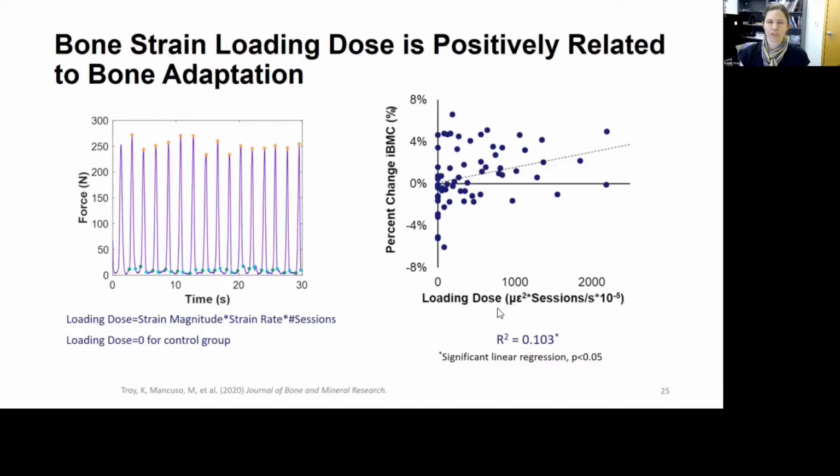Now when we look at this plot here, we can see there was a significant and positive relationship between loading dose and percent change in integral bone mineral content. But there was a lot of scatter. It only explained about 10% of the variability.